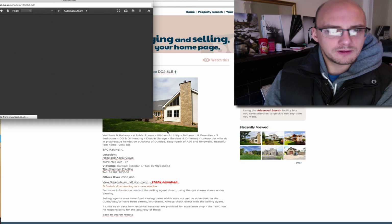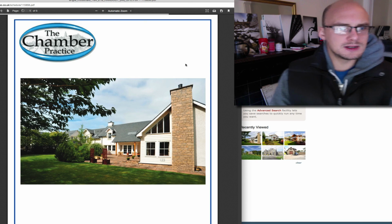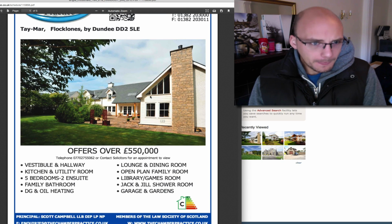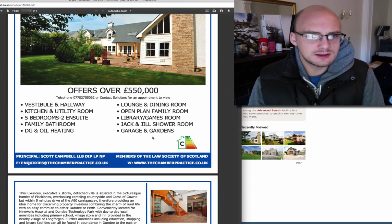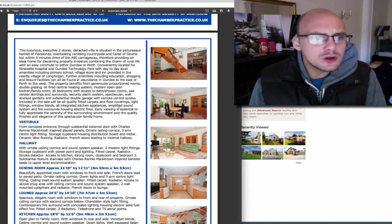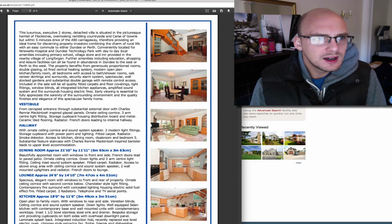Tamar, £550,000, £500,000, offers over. So yeah, it's a big one. Okay, nice front image showing a lovely shot of the garden, the house in sunshine, looking good. Okay, happy with that. Main details done there. Energy certificate there. Good. Tiny. Nobody reads this. I don't think anybody actually reads this.